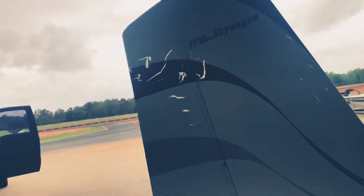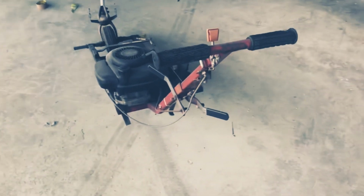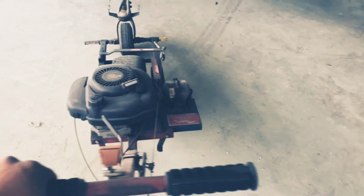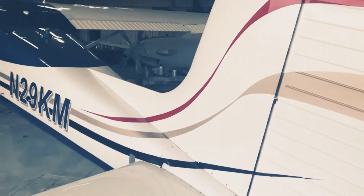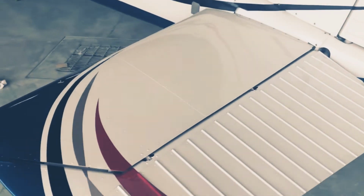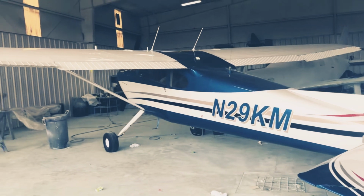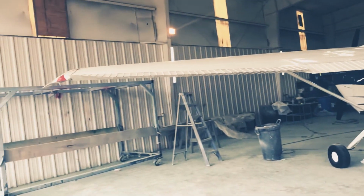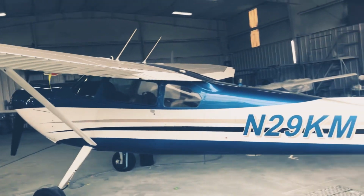We'll go ahead and do a whole 360 walk around. It's crazy, they have this little thing so you can just move it. Yeah, this is after 4 years of a paint job. It looks good.